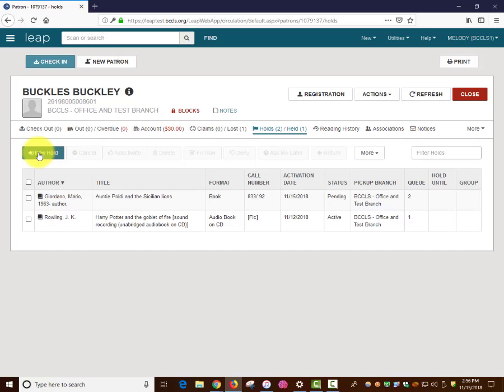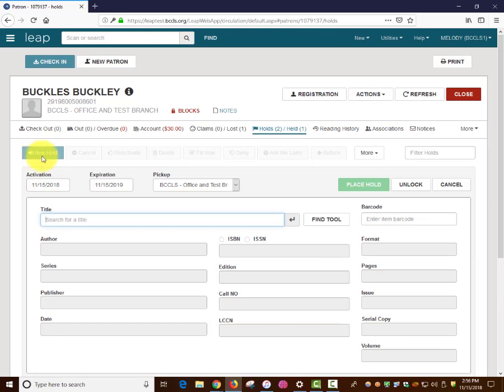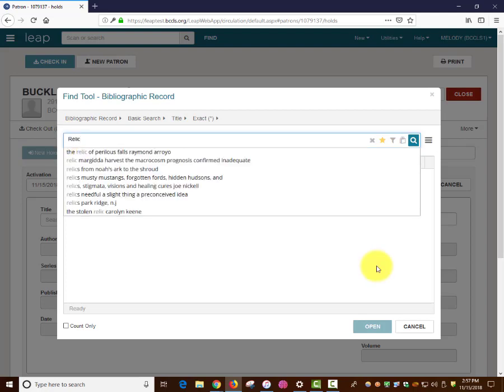If looking for an item by manually searching, again start by clicking New Hold, and then click Find Tool. When this window pops up, make sure it says Bibliographic Record. Enter your search parameters. It will offer choices for what it thinks you are looking for. You can feel free to click any of those options or just hit Enter.